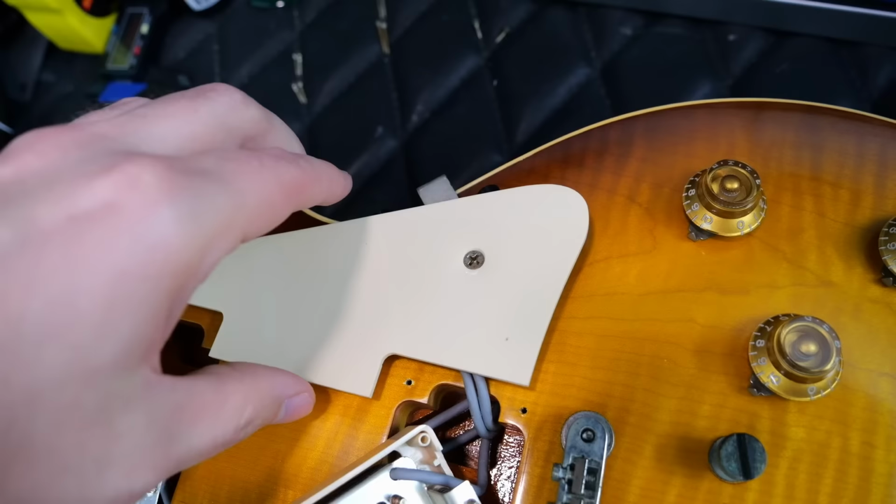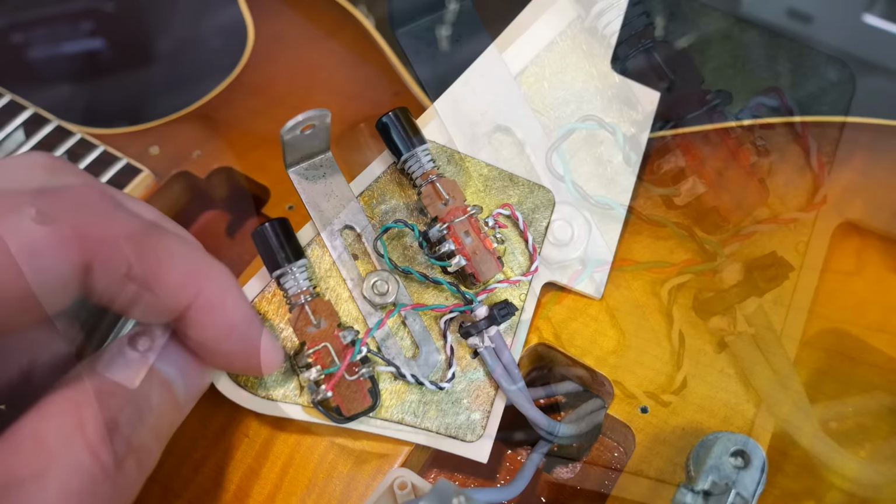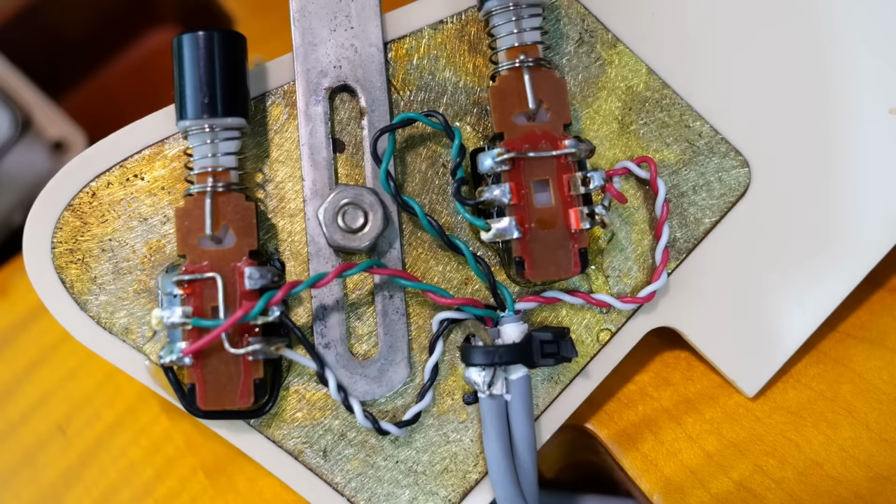Our pickguard is acting as a pickup ring for other stuff. Here's the underside to one of these guards. It's kind of cool. It's got this shielding plate. Then you have these little push switches that have springs on them. So the in setting and the out setting. And then you've got a whole bunch of cable management.